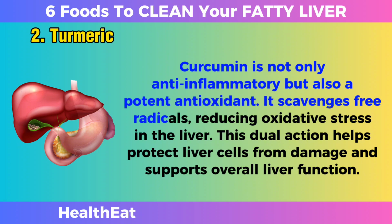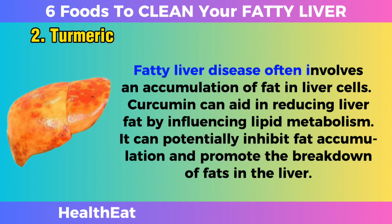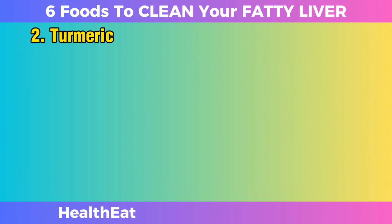It scavenges free radicals, reducing oxidative stress in the liver. This dual action helps protect liver cells from damage and supports overall liver function. Fatty liver disease often involves an accumulation of fat in liver cells. Curcumin can aid in reducing liver fat by influencing lipid metabolism. It can potentially inhibit fat accumulation and promote the breakdown of fats in the liver.